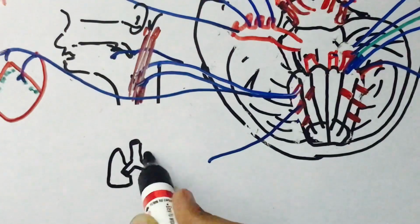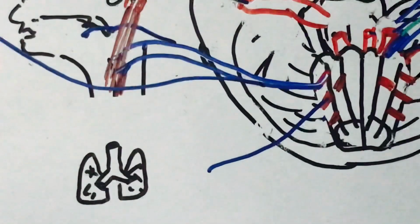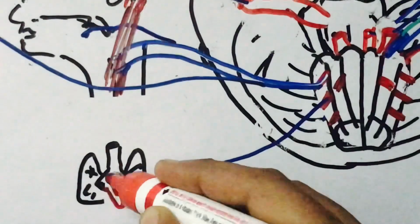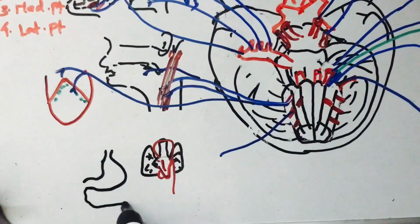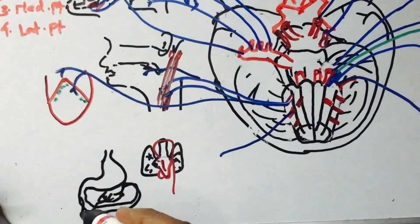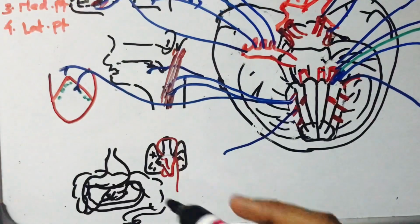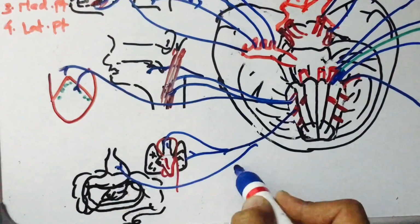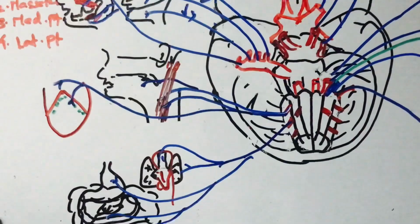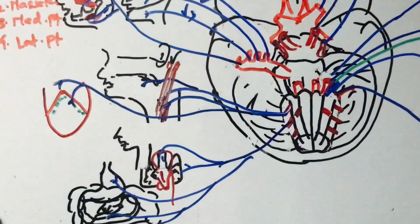10th nerve is vagus. It supplies all the organs. It forms the pulmonary plexus and cardiac plexus to supply the heart, lungs, and all the abdominal viscera. It also supplies the larynx. So the vagus nerve is also a mixed nerve which has both motor and sensory components.